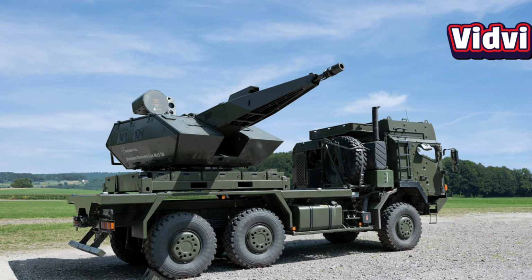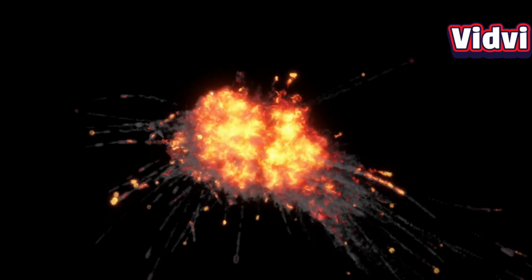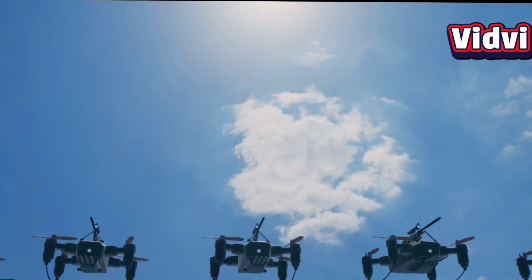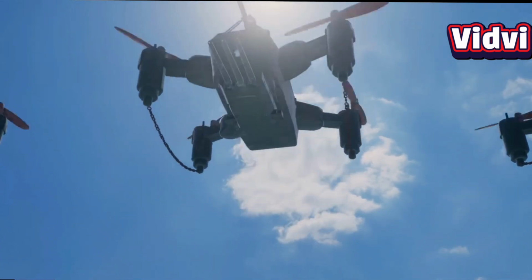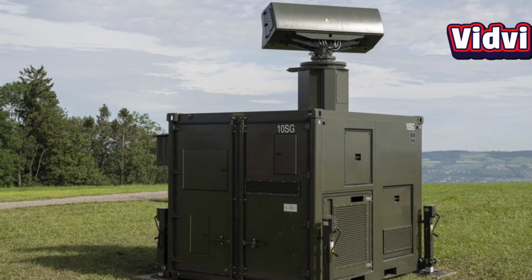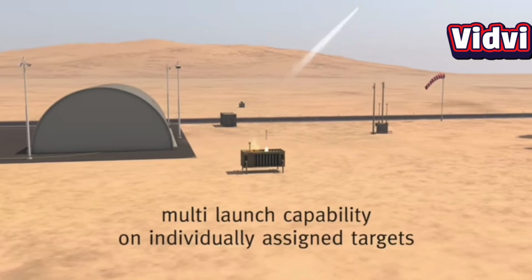Skynex's 35mm guns use AHEAD ammunition, which explodes in mid-air to release sub-projectiles, increasing the probability of hit against small, fast-moving targets like drones. These rounds are also less vulnerable to electronic jamming compared to missile systems. The Oerlikon Skymaster battle management system acts as the central control node, consolidating data from multiple sensors and autonomously assigning targets to the most appropriate effector.